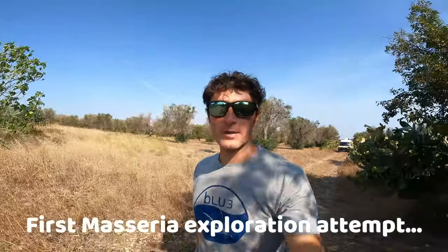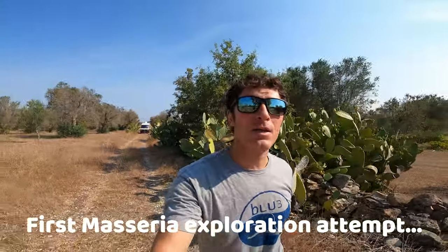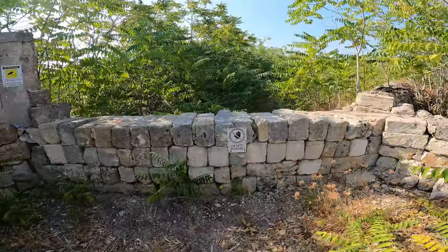Driving, and on the left I saw a structure that seems to be an abandoned masseria. The masserie are those country buildings where they used to make olive oil. I thought that it would be cool to go check it out. Okay.